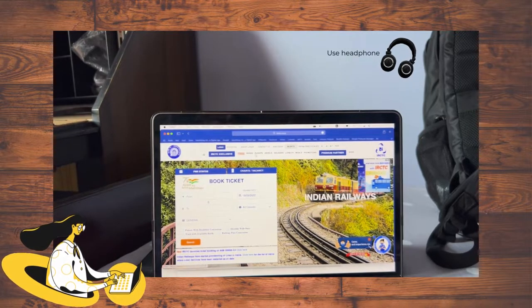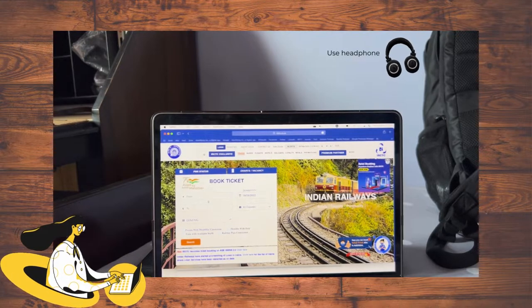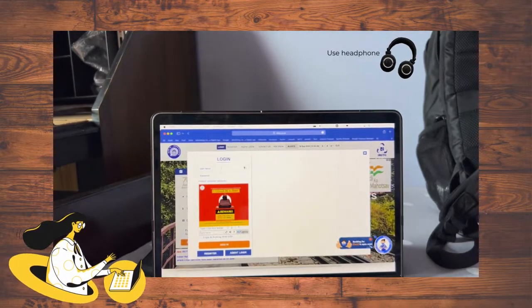And like I said, go into the login. There are other things you can probably explore later on, but for now, just log in the way that I mentioned.